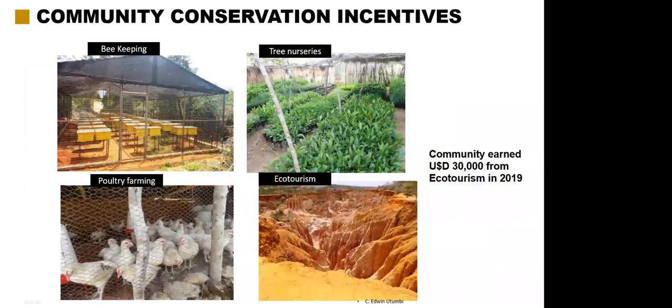And as I've mentioned earlier, we are looking at incentives for local communities which are compatible within the Dakatcha Woodland. For example, beekeeping, working with women in conservation who are rearing indigenous chicken for food and for trade, and ecotourism using birding and also geological features within the Dakatcha Woodland, like one area called Hell's Kitchen that helps in promoting ecotourism, and also other cultural sites within Dakatcha Woodland.